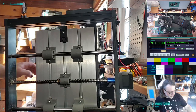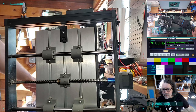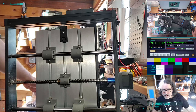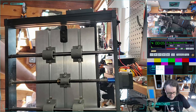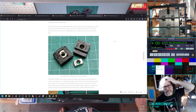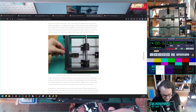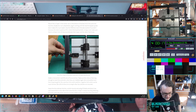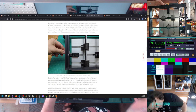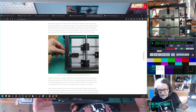Now, let's go back to the blog post, and we'll see what the next step is. Kind of going in random order. Also, my head is baking as the sun is beginning to shine on me here. All right, so we put that tripper in. I see, so he even shows a little 1 millimeter clearance. I think I've got it. Yeah, I've got a 1 millimeter clearance there. I eyeballed it. I can adjust it.